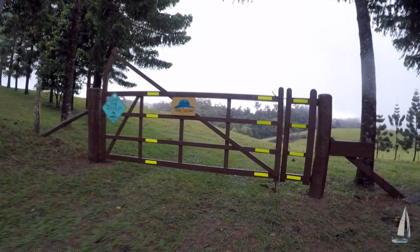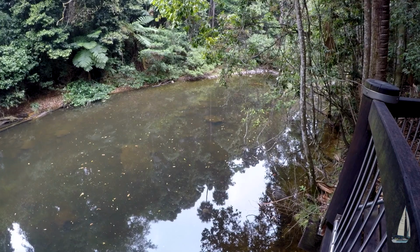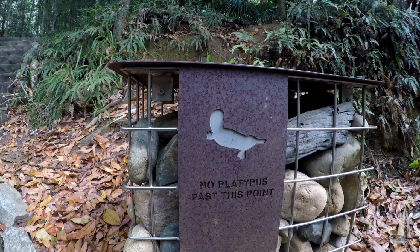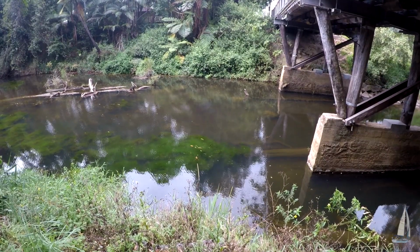About a 20-minute drive gets you to Broken River. Famous for its collection of platypus, you don't have to stand there for long to see one. They also don't seem to mind voices. This is a stupid low battery. Like a lot of creatures, they know what a camera is and they hide when they see one.